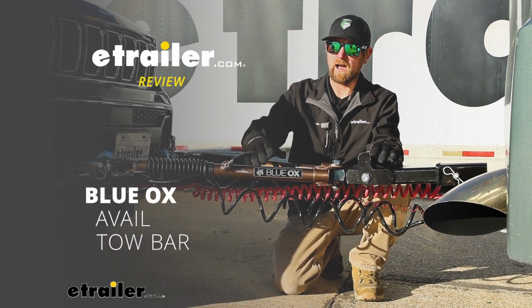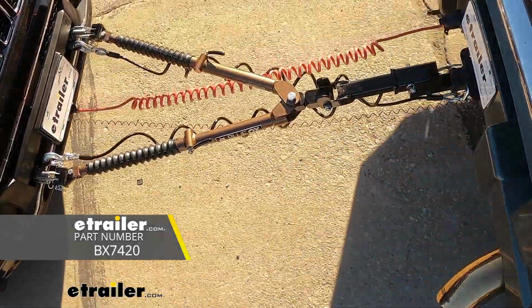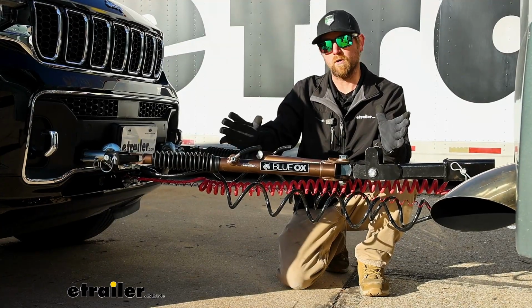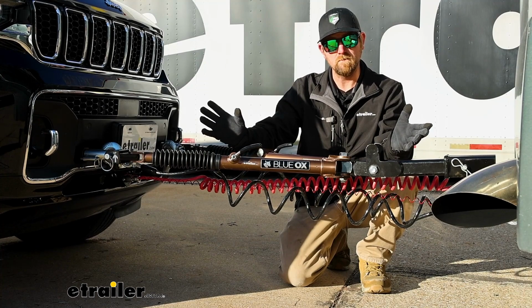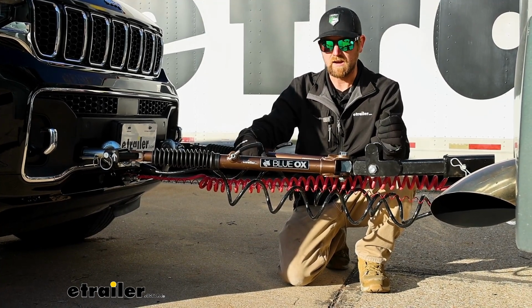Today we're going to be checking out the Blue Ox Avail tow bar. So when it comes to picking out a tow bar for your flat tow, it's a big important decision. It's responsible for a lot of the work that's going on whenever you're pulling your vehicle down the road. And there's a lot of tow bars out there to choose from, and what one's going to be best for you is really just going to depend on your situation.